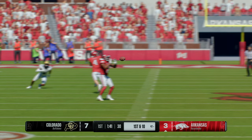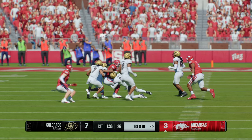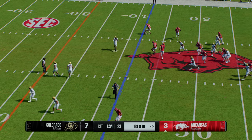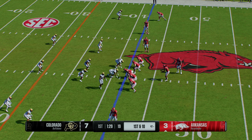And that's what the fans of Arkansas want to see. They've always got that physical ground game. They always want to have a little bit of balance. And when they get that balance, they get that offense cooking. They get everybody pretty excited. You might even get a woo pig sooie.